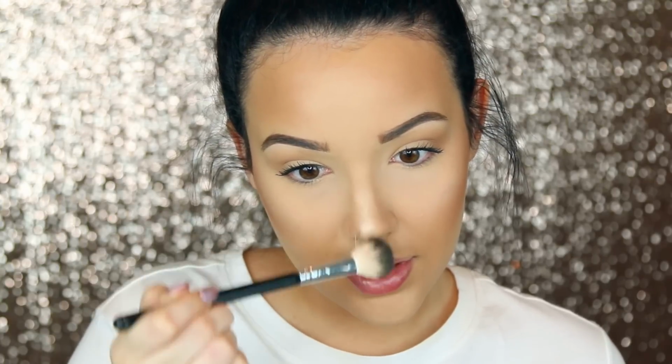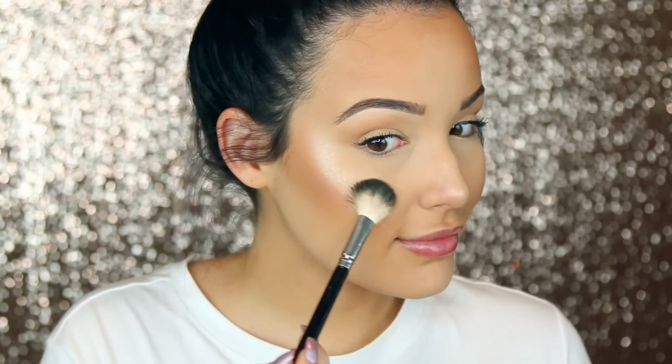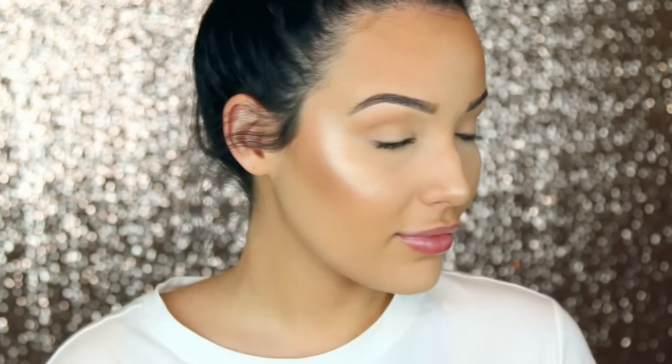Magical, you guys, I'm telling you. These look so much more natural than her other ones. Like, can we appreciate this for a second?